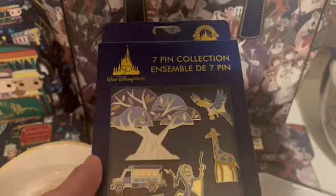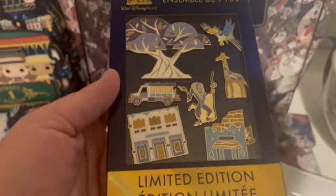Also over at Disney Springs, there was a request for the new Animal Kingdom 7-pin set. This is the 50th anniversary set. It's $125, but you do get 7 pins in there. And you can take a look and see which ones those are. They are gorgeous, gorgeous pins. They also had some of the Hollywood Studios ones still.